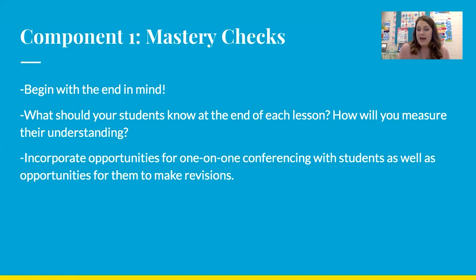So back to the Modern Classroom Project, the first component is to design your mastery checks. And really and truly, as educators, this is how we design a lot of our instruction anyway. You begin with the end in mind. You think about what our standards say and what our students need to know, and then we work backwards from there. How can we help them know this? What do we want them to know at the end of each lesson? What's the most important skill or piece of knowledge that they need to come away with? And then how will we measure their understanding? And as this is blended learning, we know that we don't just want students sitting here going through modules on the computer and never interacting with us.